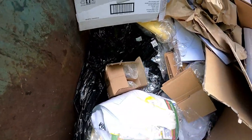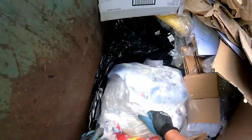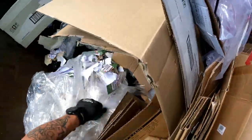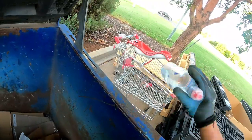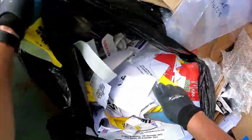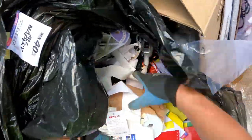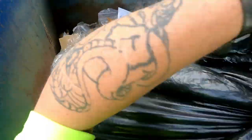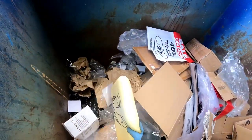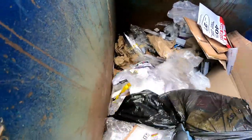Oh, a bottle of water. What are you doing in this? I had to drop the bag. Thought I seen something in the box. Need the catalogues. Nope. Put that over there. Piece of foam for something. Paper.